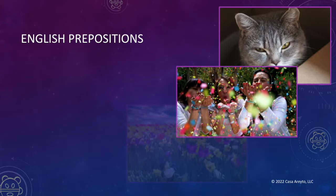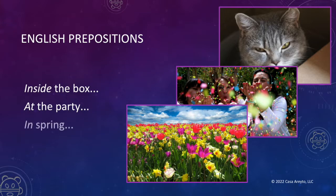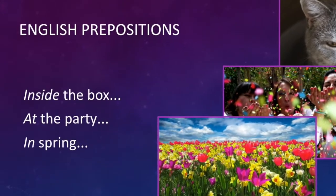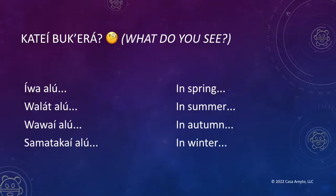When I say the phrases inside the box, at the party, or in spring, I'm using prepositions. The prepositions are inside, at, and in. Prepositions in English go before a noun or a pronoun, and they express some sort of relationship with those words in the phrase. Now let's take a look at some prepositional phrases in Taíno and in English.